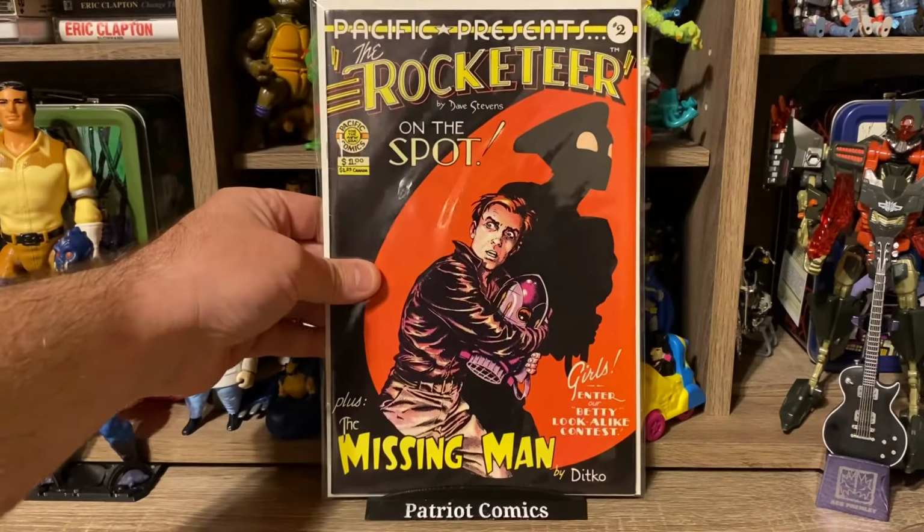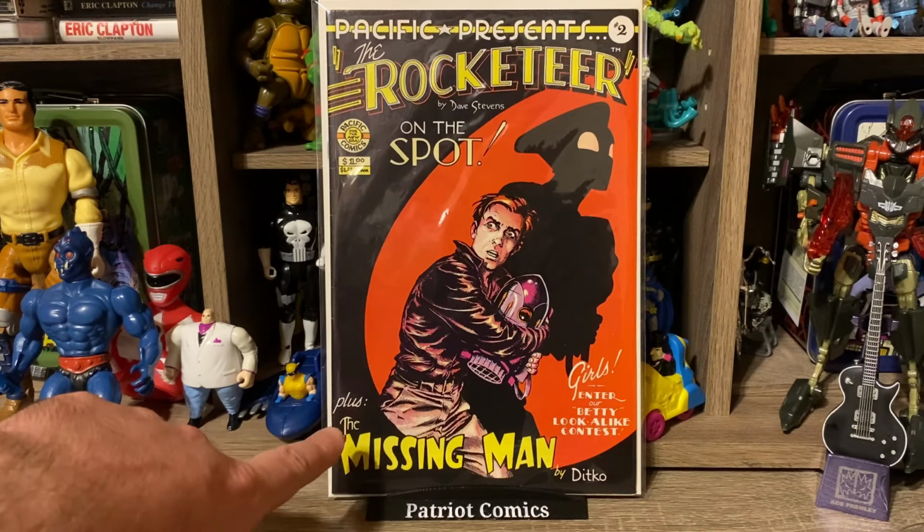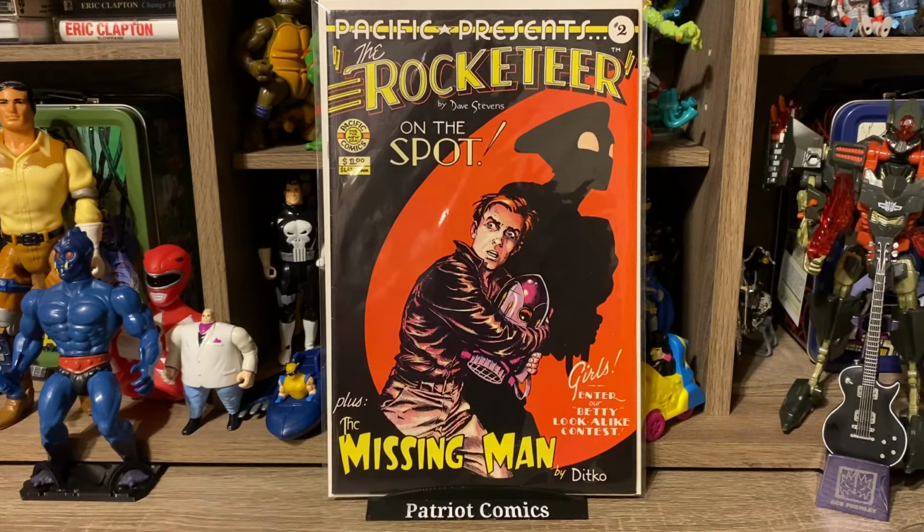Continuing on with some more Rocketeer, this is Pacific Presents issue number 2, with an amazing Dave Stevens cover with the Rocketeer there. Also has a little story featuring Missing Man from Steve Ditko. But this is a great looking cover with the red and the black and the shadows. Huge fan of this artwork here. Just another classic Dave Stevens goodness.